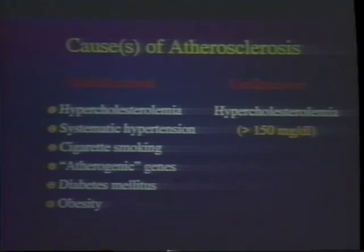So we all have to decide, do we want it or do we not want it? And if we don't want it, we've got to have that LDL less than 100.